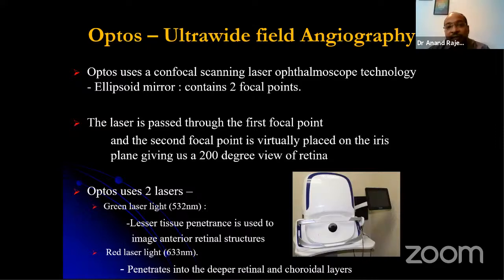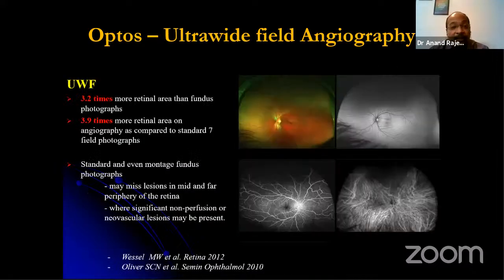Optos, with its ultra-wide field angiography, uses SLO technology and has an ellipsoid mirror which contains two focal points. The laser is past the first focal point, and the second focal point is virtually placed on the iris plane, therefore giving us about 200 degrees of view. It uses two lasers, the green laser for anterior retinal structure imaging and the red laser which penetrates deep into the retina and choroid layers.